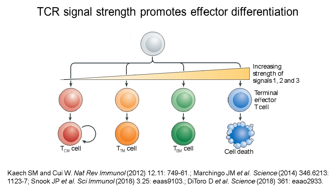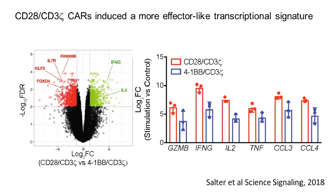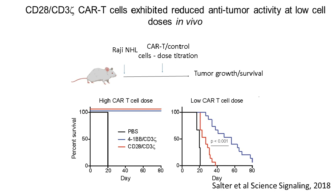So based on this concept, we decided to look at whether or not we actually observed this transcriptionally. And so looking now at RNA-seq of CAR T cells, these are primary human T cells, signaling through either a CD28 or 4-1BB CAR, what you see is that the CD28 CAR tends to drive more effector transcription. So you'll see higher levels of interferon gamma, IL-2, TNF, CCL3, CCL4, granzyme B, whereas you will see lower levels of genes that are associated with the acquisition of T-cell memory, things like the FOXO family, KLF2, IL-7 receptor, to name a few. So this did suggest, indeed, that this very strong signaling that we observed was driving a greater effector T-cell differentiation.